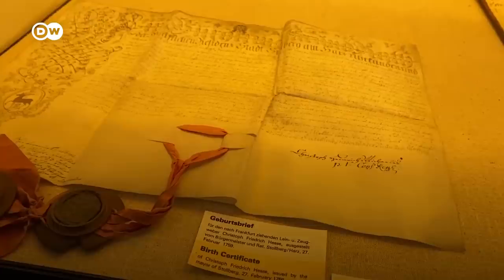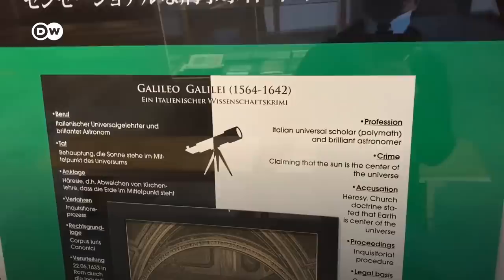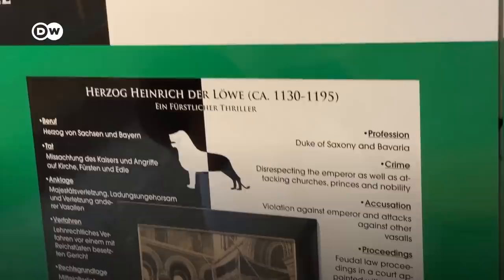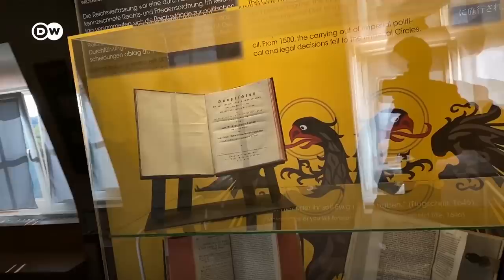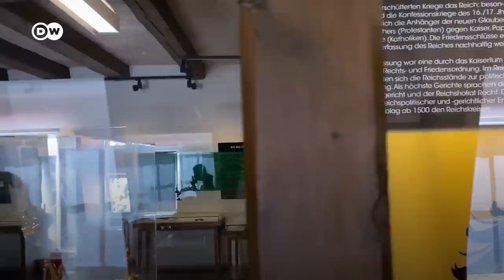So this is how the diplomas looked like back in those times, 1787. That is a birth certificate. Look at these attention getting criminal cases. And Galileo was one of them. And his crime was to claim that sun is the center of universe. Oh, look at that guy's crime. It was alleged to be God's son. This museum actually gives a very detailed description of criminal law, crime, and the constitution and how it developed over time. So it's way more than just torture devices and death devices.